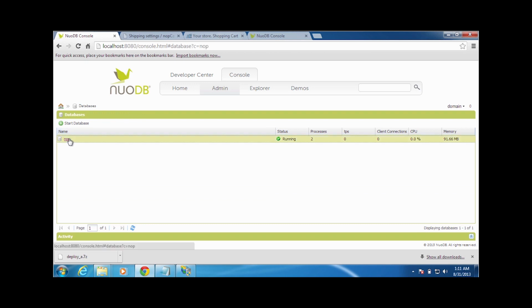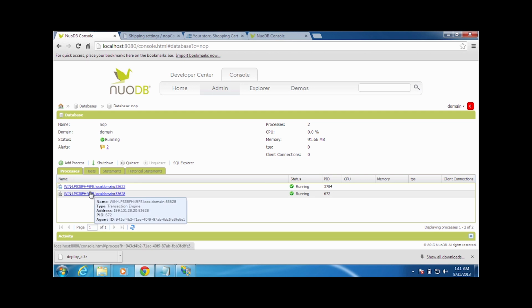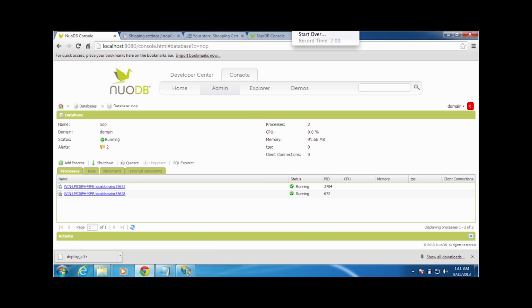Click on the database. And we have a storage manager and a transaction engine that's running on this database right now. Okay, so now that we have the database all set up, let's go ahead and set up our e-commerce application.